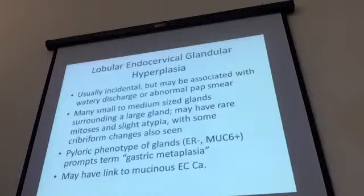The last hyperplasia of significance is lobular endocervical hyperplasia. And this is important because it also can be responsible for abnormalities on the pap smear with some atypia in the glands. They also can have this cribriform change or even a pyloric metaplastic appearance in some of the glands, even to the point of having true more gastric or pyloric phenotype with gastric type mucus and negative estrogen markers.